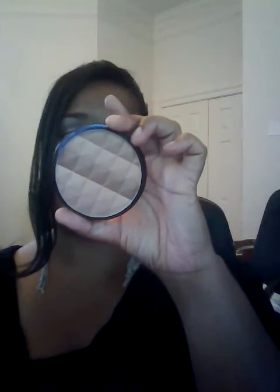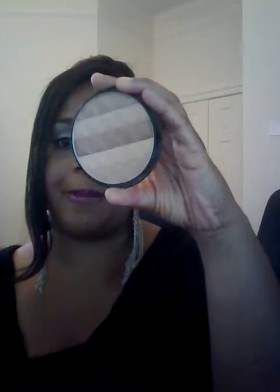Bronzers. Yes, of course. This is All Over Bronze Glow by NYC. And this is like a mosaic bronzer. And I love it because it's matte. I also had the Sun and Bronze bronzing powder that I used to bronze my face with. And that's what it looks like. And this is in the color Fire Island Tan. And they have pretty good bronzers.